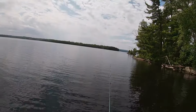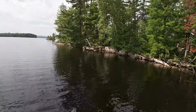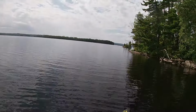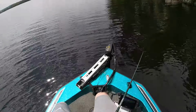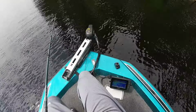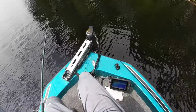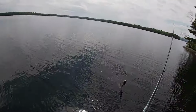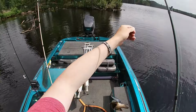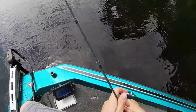Alright, let's try something a little different. Throw a jerkbait on, see if I can get some of these fish to come up off the bottom that are glued. There we go, that was sweet. Ah, smallmouth. Alright, I'm gonna send him back down. Thanks for the excitement, bud.